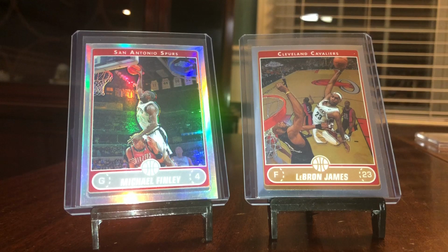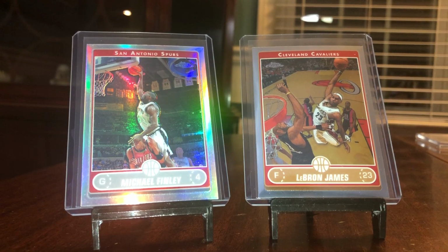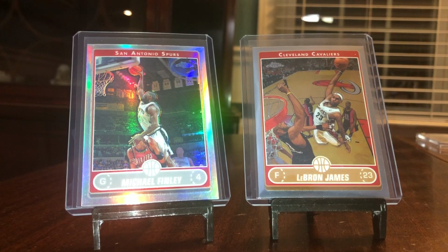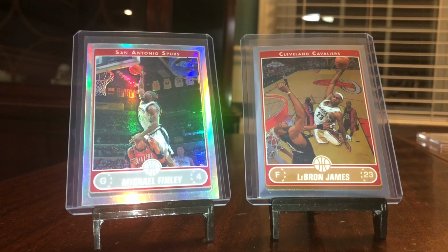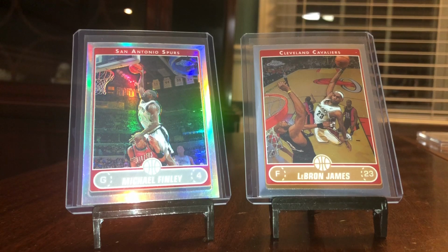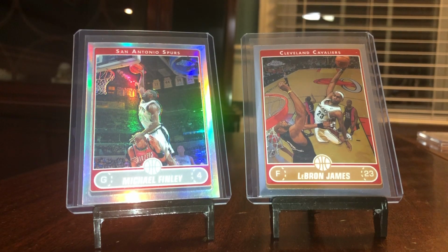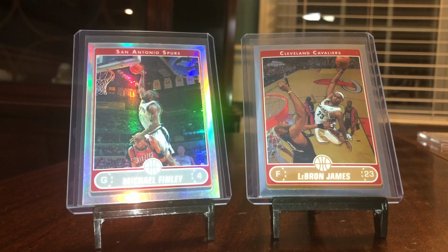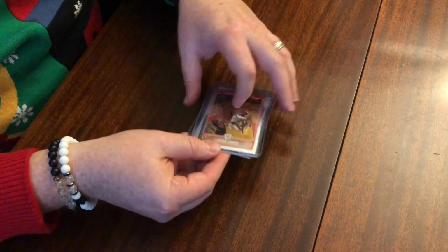I know that there are some more rare refractors than just the regular silver, but I love the traditional refractors on the silver, so getting that LeBron would be a lot of fun. That refractor is about a $160 card, $150 card, somewhere right around there, depending on condition. Of course, these aren't terribly condition sensitive, but centering can be an issue, as is typical with a lot of Topps Chrome cards. So that's really the key thing there, is getting a well-centered copy. So that is number 8 on my list.